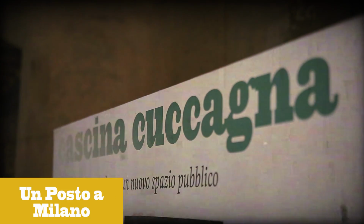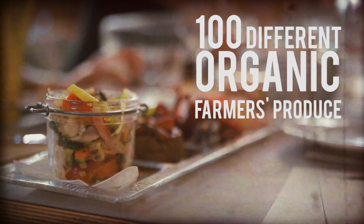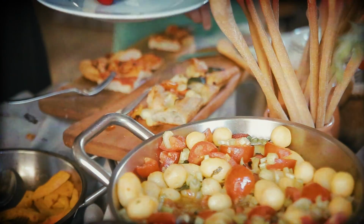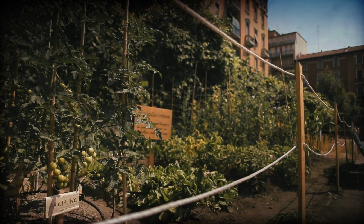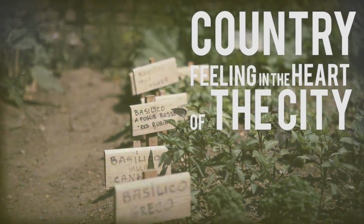Un posto a Milano. This place really is unique. They use 100 different organic farmers to source produce for their restaurant. Not only that, but every Tuesday those suppliers come to the restaurant and put a huge buffet of aperitivi of all their fresh produce. So this isn't just a restaurant, this is a real community. You've got a hostel attached to it, a kids area, and not only that, but you've got a place where you can grow your own vegetables. I mean, where else would you find that in the heart of a metropolitan city?